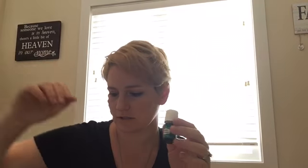Hold on, let's adjust here a little bit. All right, so open it up. Childproof lid again on this one. So good. Minty, cool, refreshing. It smells like what peppermint should smell like.